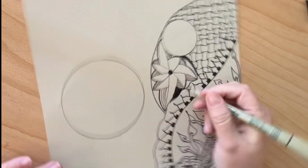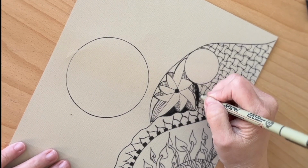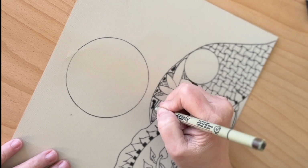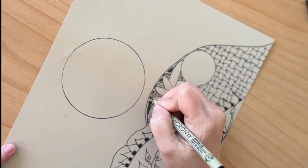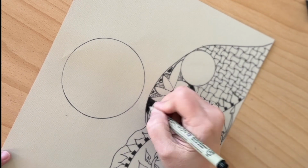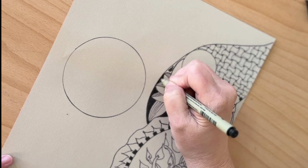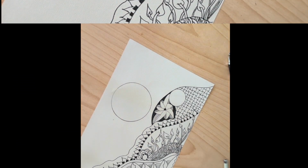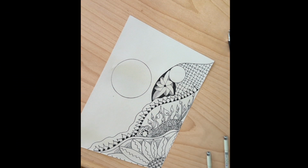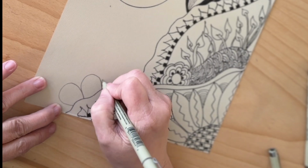Finding the right balance between light and dark on these projects takes a little practice. Some I get it right, some I don't, but it is always something that I really like. To fill in these sections, I started using a brush pen. I do like to fill in large sections with a brush pen. It makes a nice, even, dark stroke. The problem I had is these sections got a little small, and my brush pen was a little old where I'd applied too much pressure and damaged the tip, so I didn't have a good solid point on it. So I went ahead and switched back to the number 12 to finish it in.